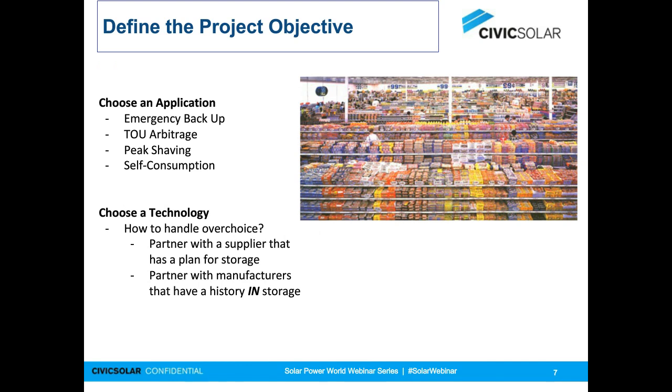So at this point, you can easily optimize the application. 95% of inbounds are emergency backup. Maybe at this point, now that you have pitched to them the economics of a different system, they are not that interested in emergency backup. But if they still are, you can always add capacity for emergency backup and design the system accordingly. However, there's the time of use arbitrage, there's the demand charge management, and there's the self-consumption.